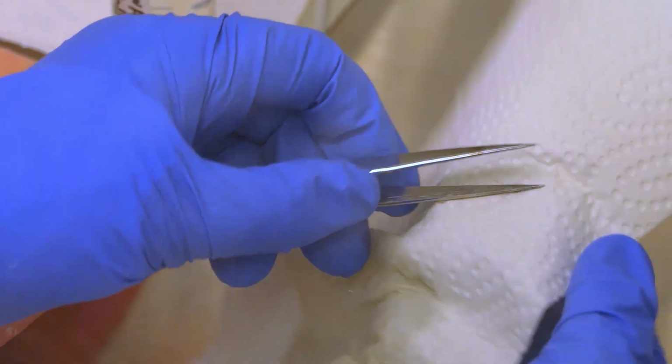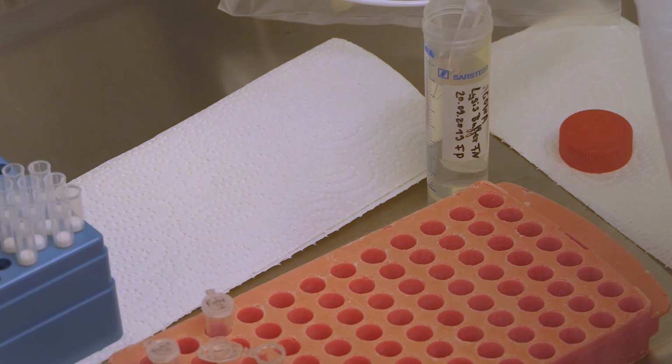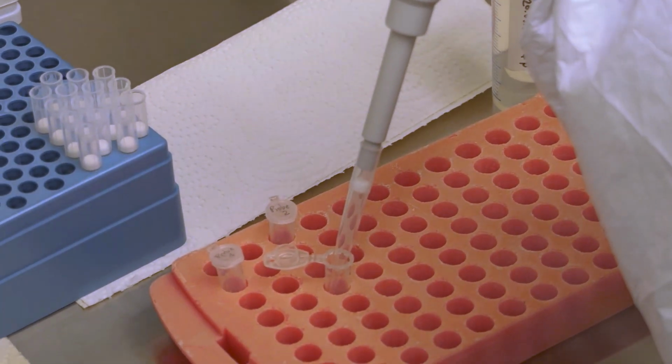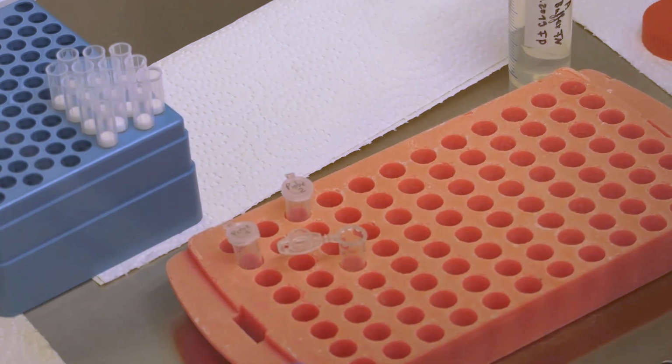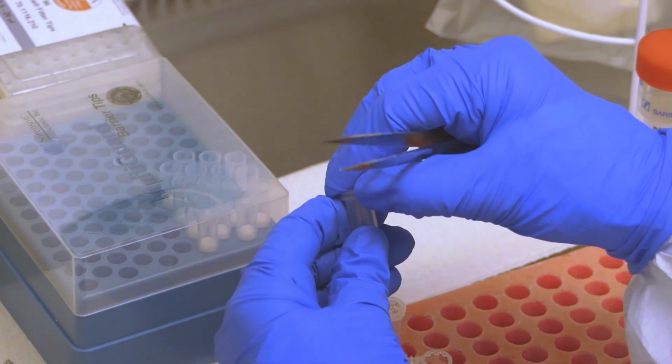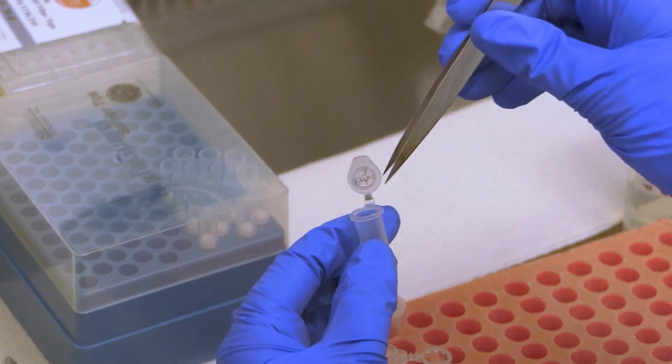For the minimal destructive approach, no shredding of the leg is needed. Place an appropriate amount of lysis buffer into the tube before you transfer the leg to keep static from interfering with the transition. Insect legs are prone to flip away if not carefully handled.